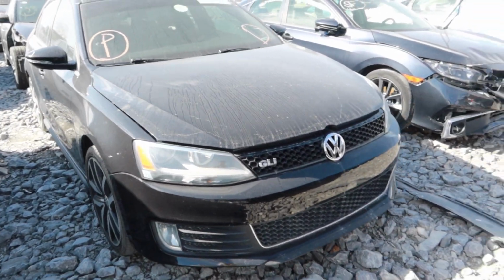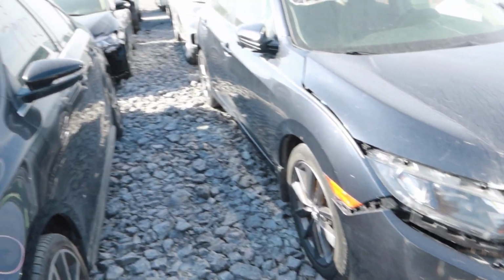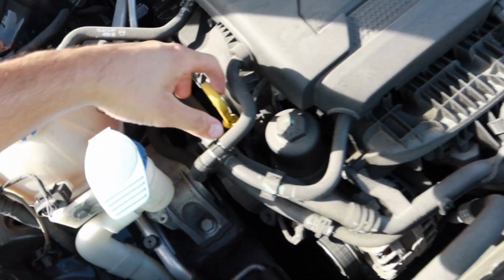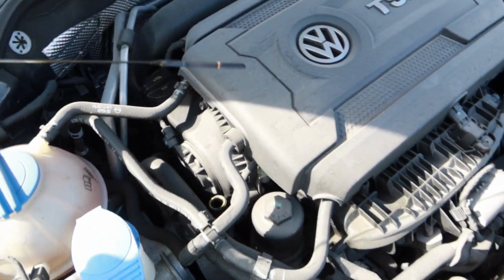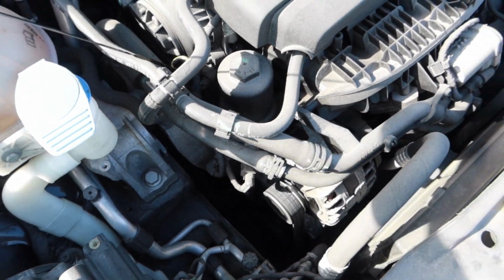And the car looks good. The hood latch is still up, so I don't know if they just didn't close it or somebody else has already looked at this car. But let's go ahead and see if it turns on, see what we're talking about. And here's our oil dipstick. This car is pretty new. Forget the year, but it's pretty new, so it should be okay. And we got oil, so we're good on the oil.